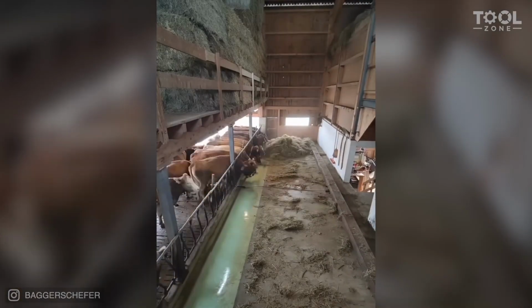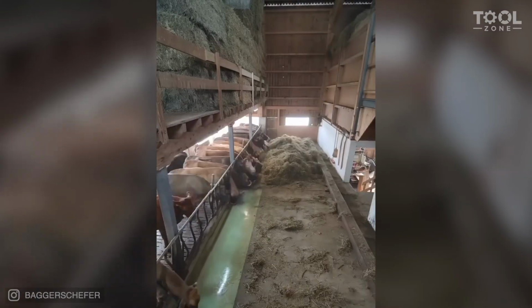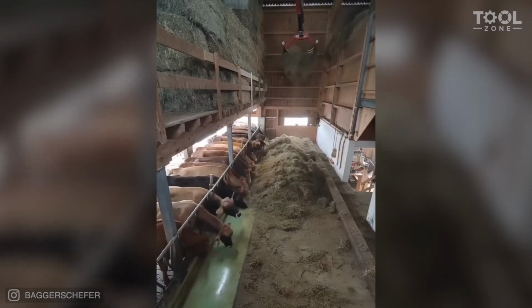Feeding and cleaning up after livestock might sound routine, until you watch it at double speed. Suddenly it's a full-on farm performance.